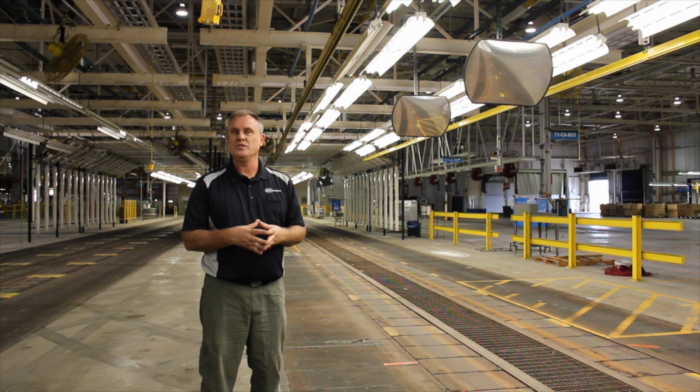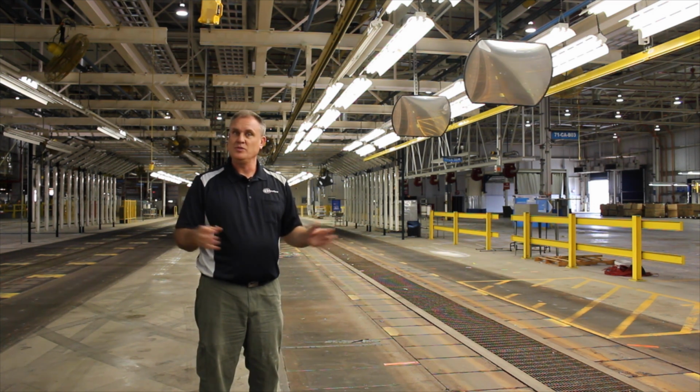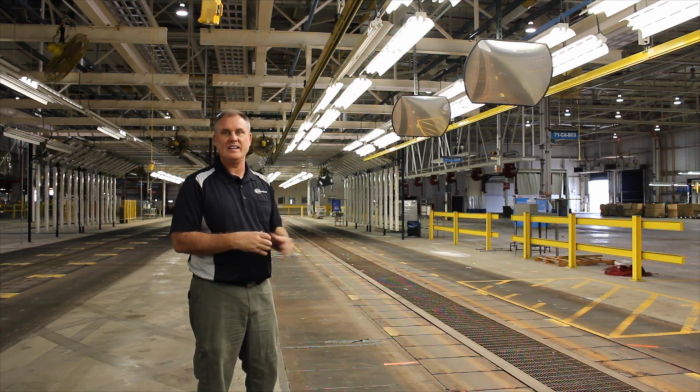I hope this tour showed you all the wonders at this facility, the equipment, and the systems here that are in place that Elio can use to make the best vehicle possible. Soon, Elios will be rolling down this line headed to customers.